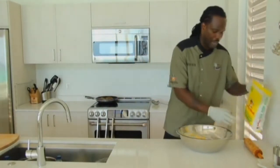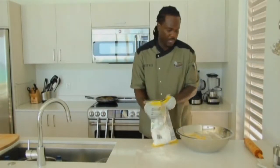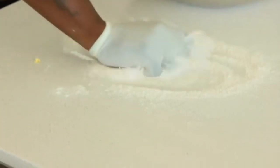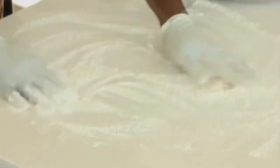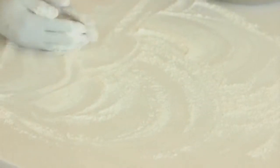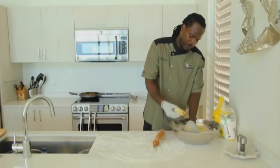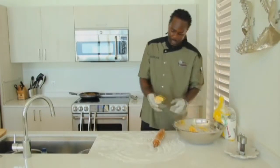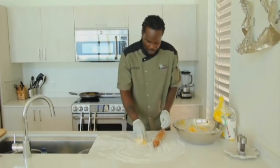I'm going to add some flour to my countertop just so that my dough won't stick to it. Probably added a bit too much. Nice and floured on my countertop. Right now I'm going to grab a little ball of my dough, just like that. Don't worry, I'm not trying to make dumplings. It's supposed to have a nice flaky texture.